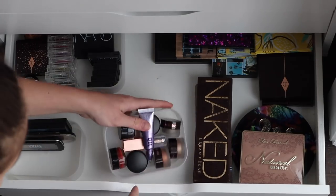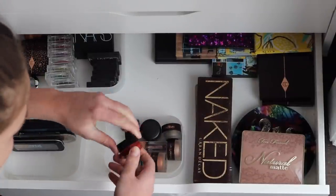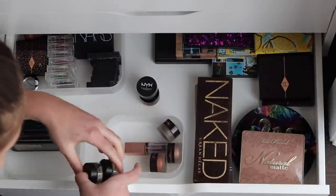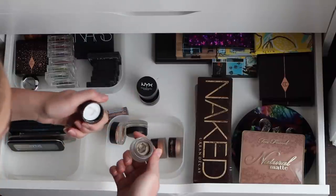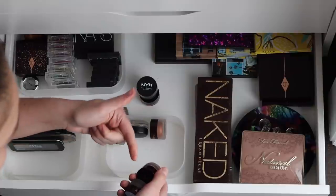Now I've got some cream eyeshadows here, and I've got some glossy eyeshadow pots from NYX. Those are really cool. I've got a few different paint pots from MAC. I definitely like to use those. Now these are probably my favorite cream eyeshadows of all time. These are from Charlotte Tilbury. My favorite one is actually the one that's in my everyday makeup desk.